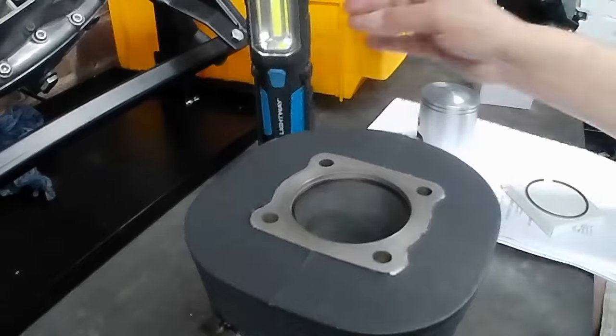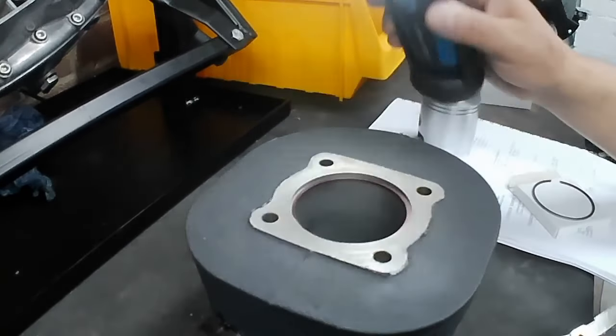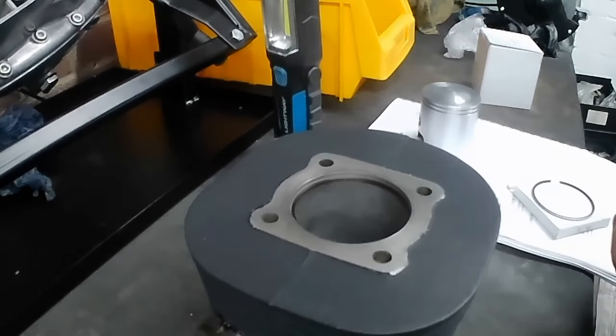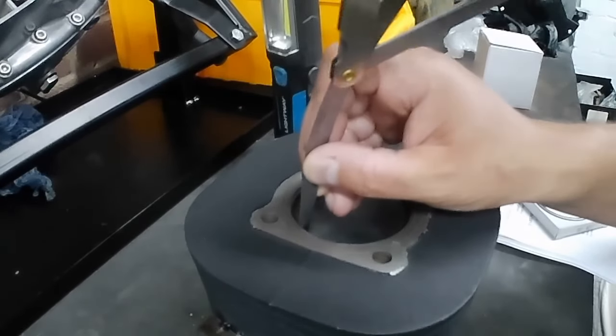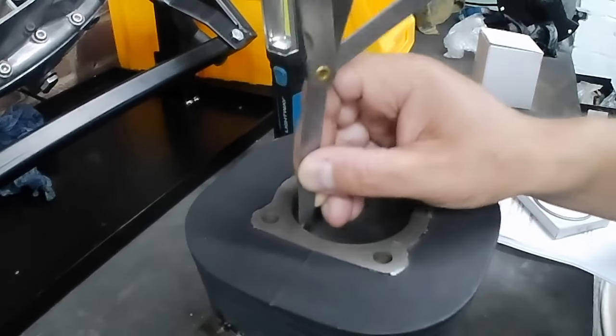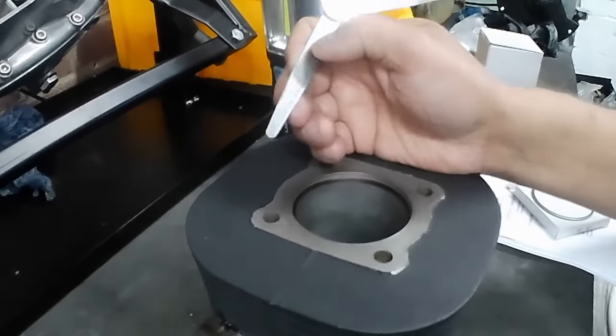So that looks about 10 thou to me, but it's been a while since my eyeballs were calibrated, so we'll measure it just to be sure. You never know. Could be definitely not under, so that's good. That eight thou falls in there, but yeah, let's just hope it's not over. Because if it is, that's our rebore job out the window.